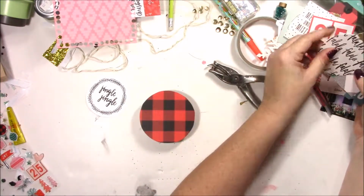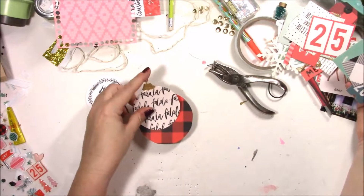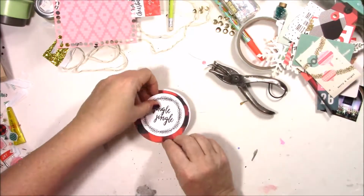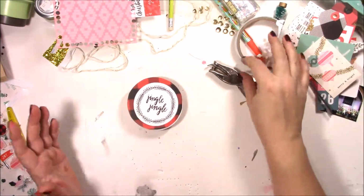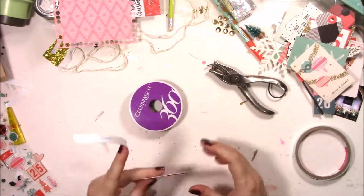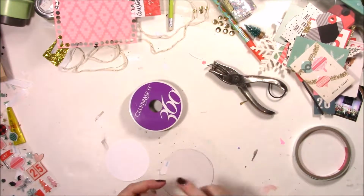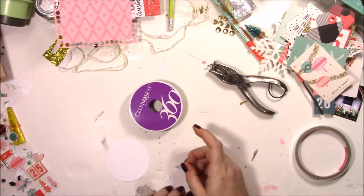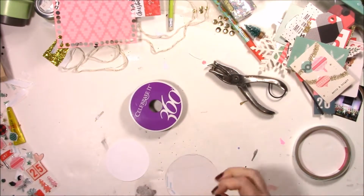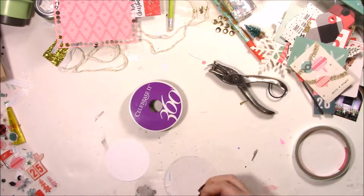He's a guy. So the other one I could use is the Fa La La La La, which is the ornament, but it does have that kind of top on there. So I think I'm going to use the Jingle Jingle. And what I'm going to do first is just glue all that down onto the spool. And then what I usually do is wrap some sort of ribbon or twine around the spool, and then just make a little hook out of it.